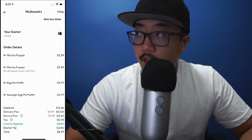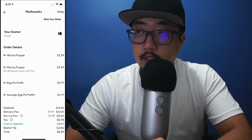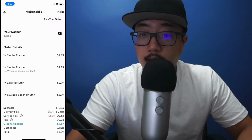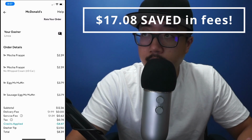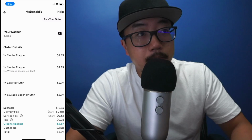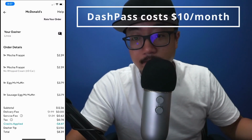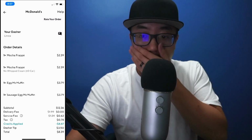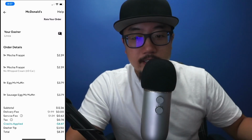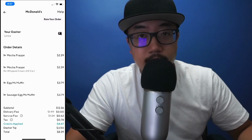So combining $3.23 in the fees that I saved from this order with the total that I saved from my previous order, all in all, I saved $17.08 in fees just because I had DashPass, which was pretty awesome. And again, I'm just using the DashPass free trial. And I gotta say, if you plan on using DoorDash on a pretty regular basis for larger orders, I would definitely recommend getting the DashPass.